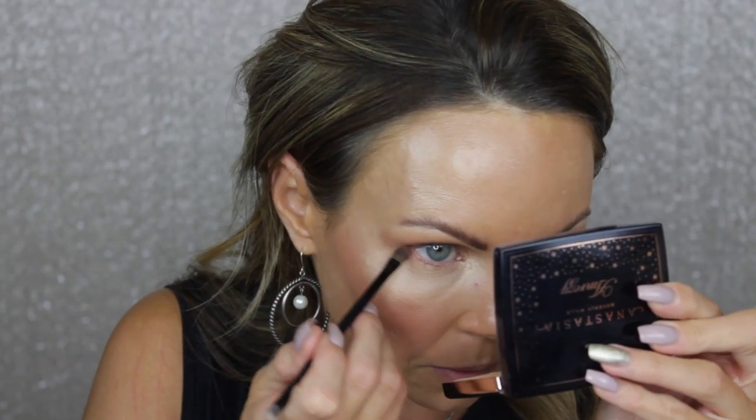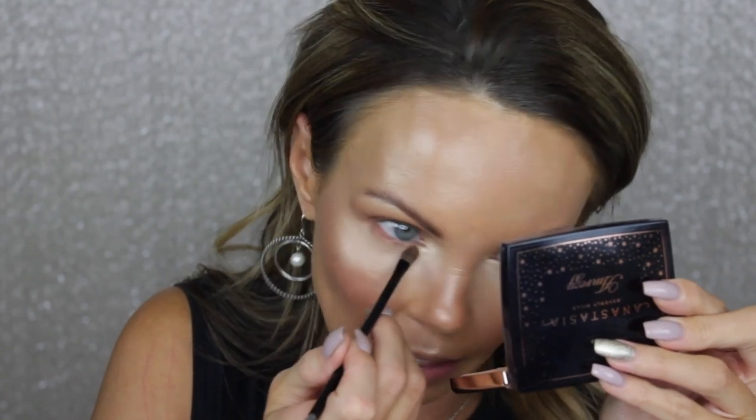Let's do the lower lash line. Like literally, this is like the quickest eye look ever. I'm going to take this brush from the Dose of Colors Baked Browns palette. And I'm going to go into the bronzer on that ambient palette. And I'm going to bring it down on the lower lash line.